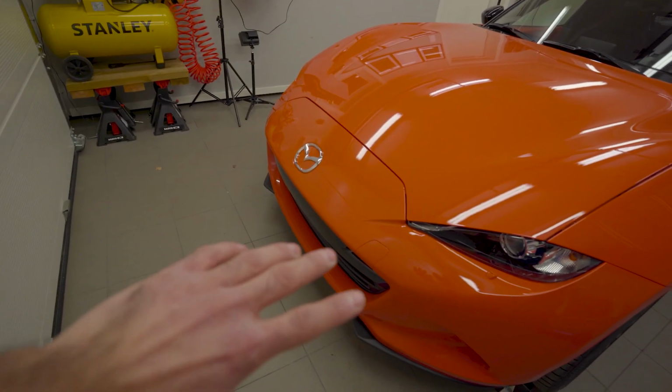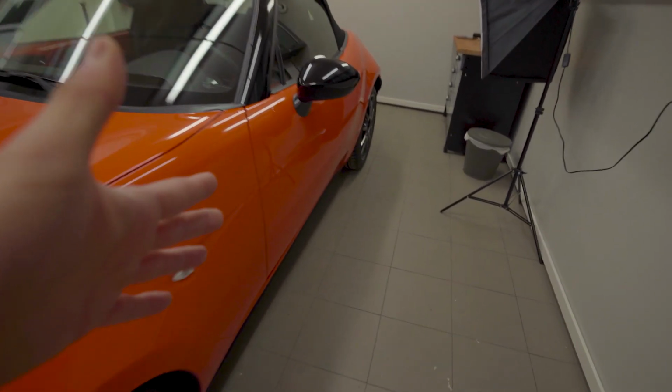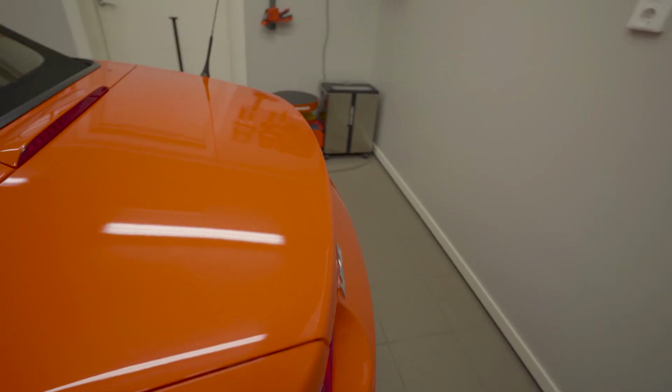We also have something for the front, potentially something for the side, and potentially something for the rear. So stay tuned for that.